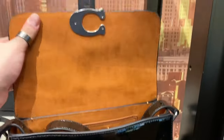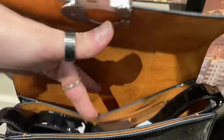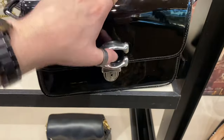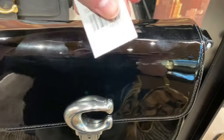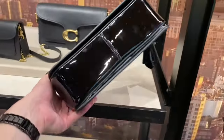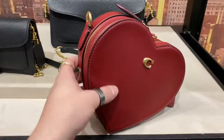Like, the patent shoulder bag here, the Studio patent shoulder bag, are you kidding? This thing is stunning. I was actually shocked to see this in store because online, it does say it's still coming soon. So that was really cool to see. It was only $550. I was right. Oh my gosh. Never doubt myself. $550 for this. That is probably the best bang for buck Coach has released in quite some time. Hands down, I'm not even kidding you.